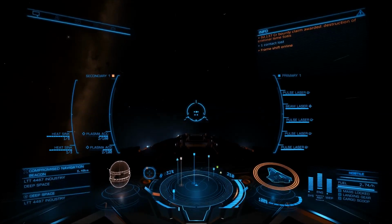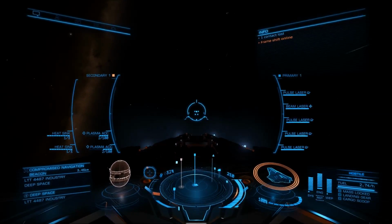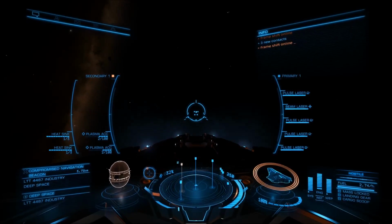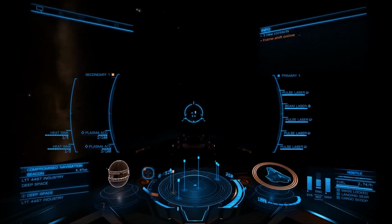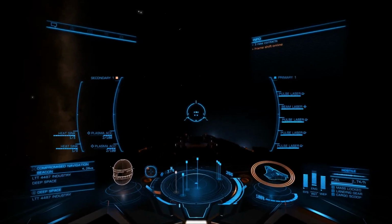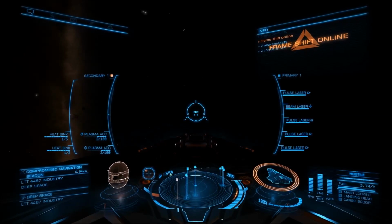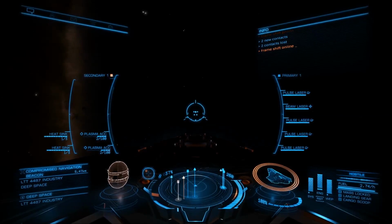easier than with the Anaconda or the Cutter. But because of the limited options that the Class 4 weapons have, I don't think this is the best combat vessel out of the three. I think if we ignore the Class 4 hardpoints on the Anaconda and the Imperial Cutter, we can achieve much better firepower. That's my opinion.